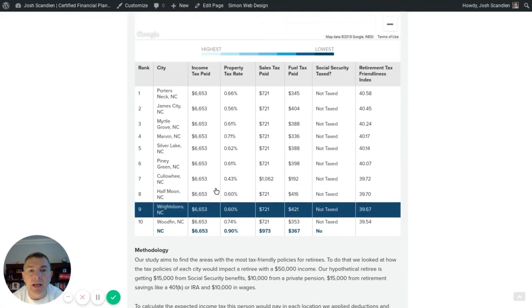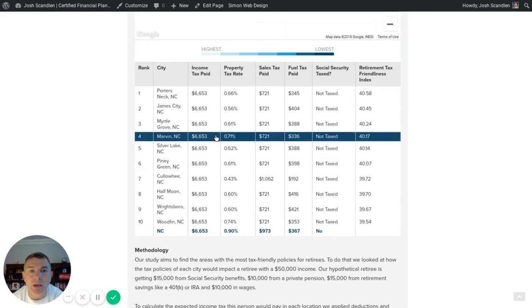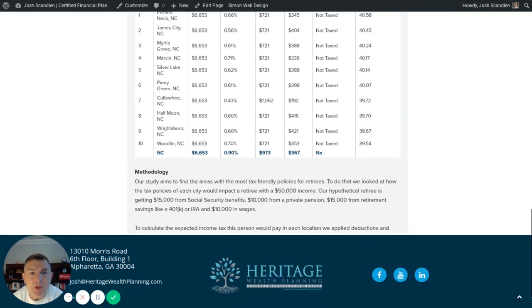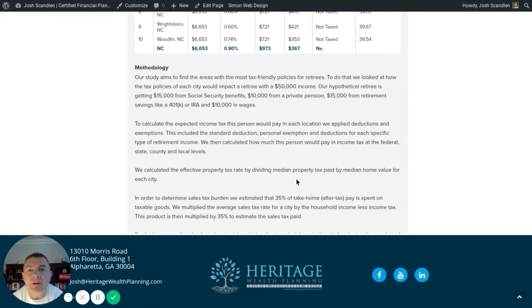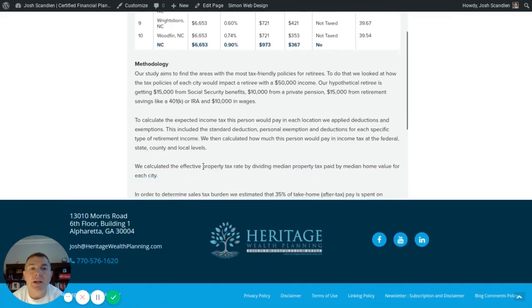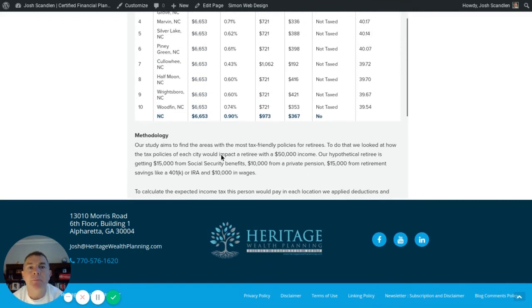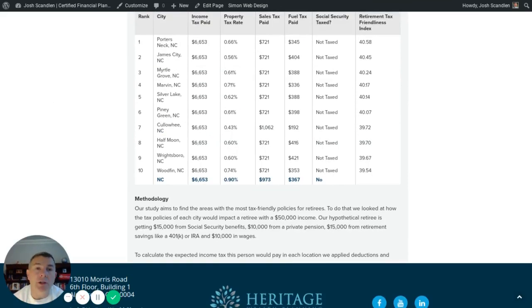Actually, look at that. There's quite a difference. Kalahi is 0.43, whereas where's the one I just saw? Yeah, right here. Marvin, which I bet is Mecklenburg, is about 40% higher than that. Now, to calculate the expected property tax, they divide median property tax paid by median home value for each city. I mean, that's crazy, that's pretty amazing. And you've got to remember, the median simply means 50% is above and 50% is below. So just because this says 0.71 in Marvin, that may or may not be applicable to you. It was a good starting point for sure.